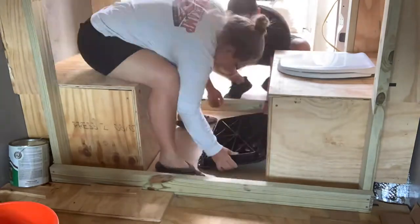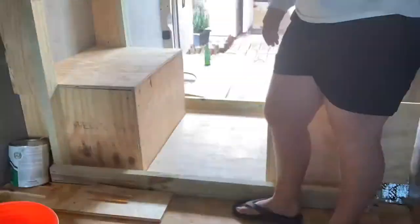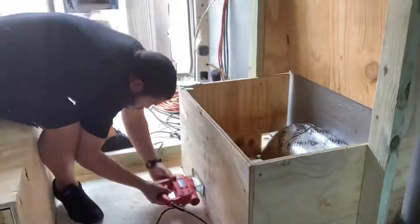For easy access to the inside of our benches, which will be used as storage, we purchased watertight boat door hatches.